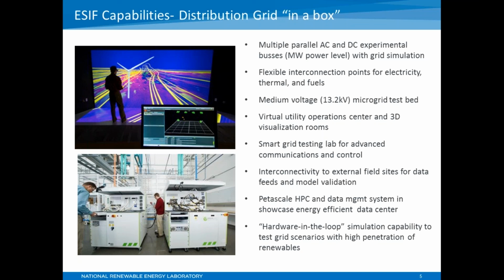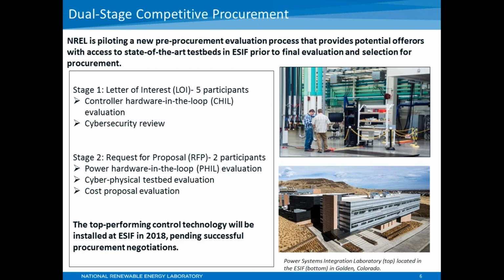So today we're really here to talk about a dual stage competitive procurement for a microgrid control technology. So we are piloting a new way of evaluating technologies to purchase and install here at the ESIF. And what we would like to do is have sort of a test drive between both NREL staff and potential offerers so that potential offerers get access to the test beds where their equipment would be installed, and they have a chance to actually improve and advance their technology before we make our final selection. So this is a new process for us, and we're excited that you're interested in checking it out.